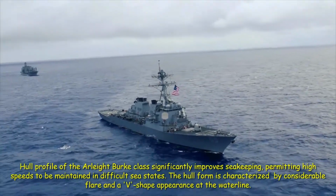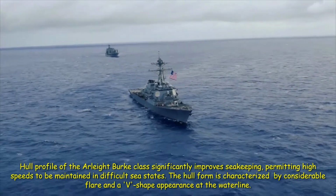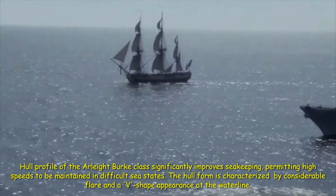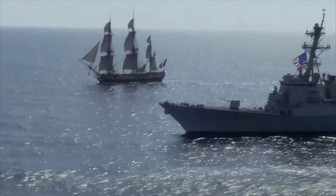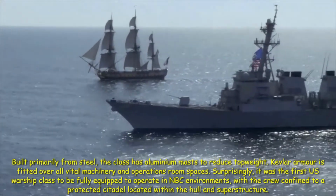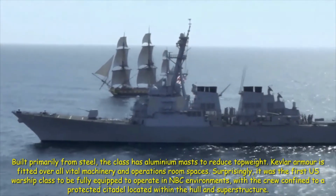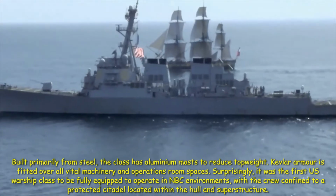Hull profile of the Arleigh Burke class significantly improves seakeeping, permitting high speeds to be maintained in difficult sea states. The hull form is characterized by considerable flare and a V-shaped appearance at the waterline. Built primarily from steel, the class has aluminum masts to reduce top weight. Kevlar armor is fitted over all vital machinery and operations room spaces.